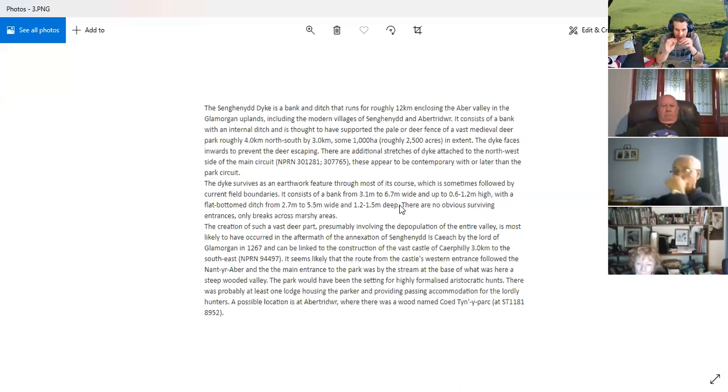And it says here, a little bit of a description: it seems likely that the route from the castle's western entrance followed the Nant yr Aber, and the main entrance to the park was by the stream at the base of what was a steep wooded valley. The park would have been the setting for highly formalized aristocratic hunts. There was probably at least one lodge housing the parker and providing passing accommodation for the lordly hunters. A possible location is Abertridwr, where there was a wood named Coed Tir Park, Tenor Park.